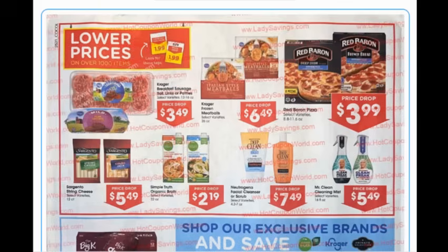All right, so we do have the lower prices dropping here. It looks like we've got Kroger breakfast sausage, rolls, links, or patties. These are going to be $3.49, so they're dropping from whatever price they are to whatever that is. And next we have the Sargento string cheese, 12 count. These will be $5.49. We have the Simple Truth organic broth for $2.19.